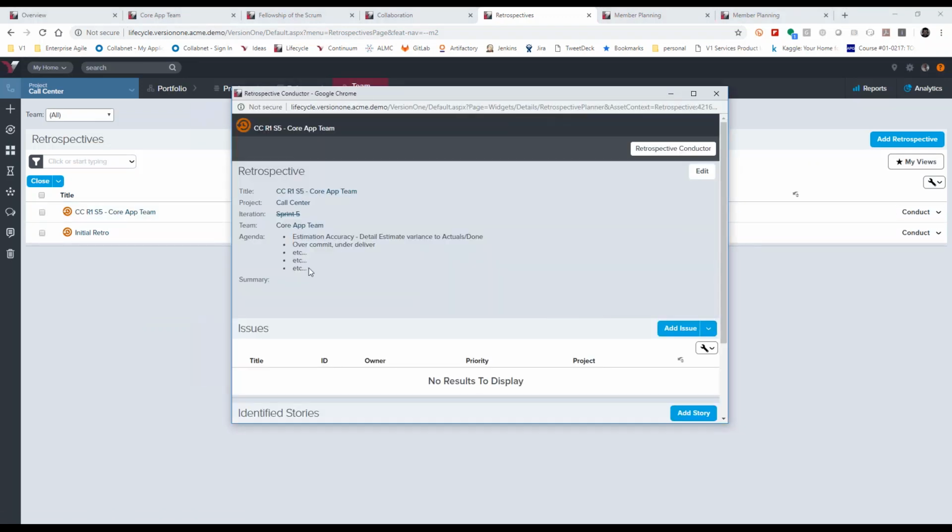In this case, we have captured our agenda items throughout the sprint. And now we're going to capture the summary. So, this is the content that we discussed, and the outcomes of that conversation are here.